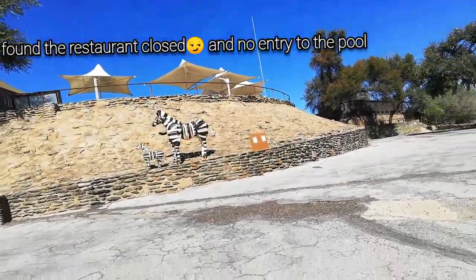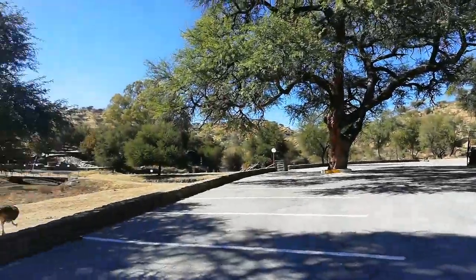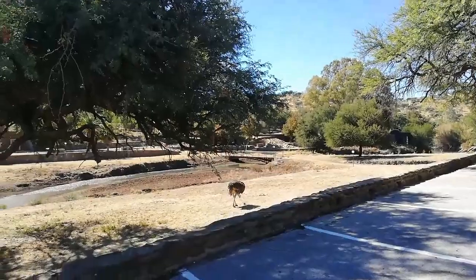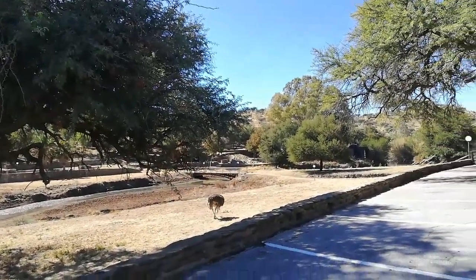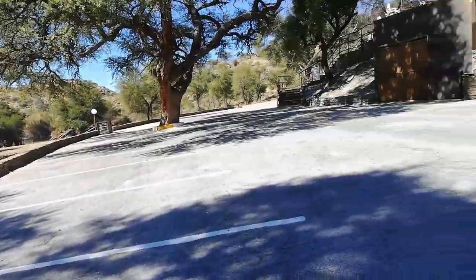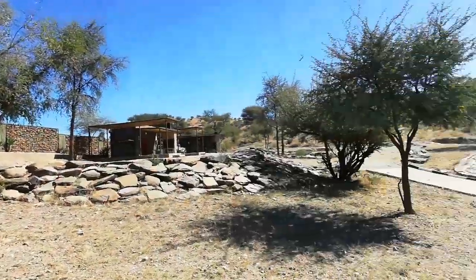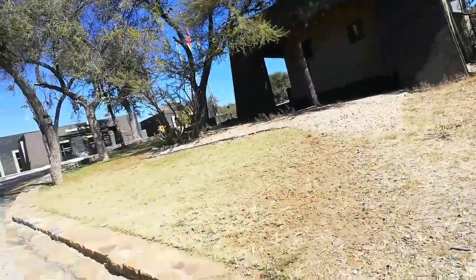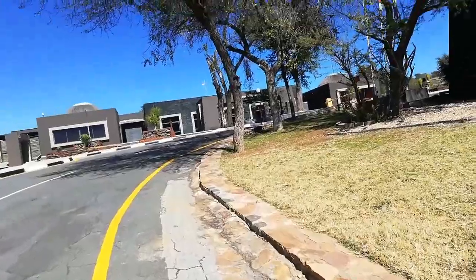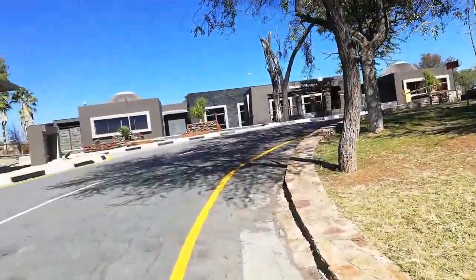Zebra over there and a baby zebra. And we have an ostrich over here. So the building right ahead of me is the reception, and the small buildings are the chalets. They are so beautiful. If you're looking forward to coming here, you are sorted.